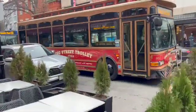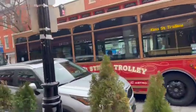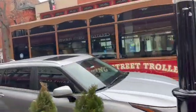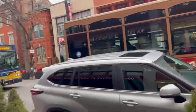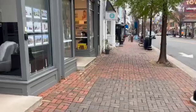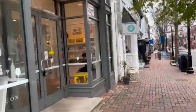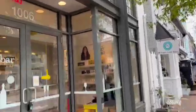So here's the trolley, which you can ride for free. This goes up and down the street. And there are stops. There it goes. I guess the rush is over. The street is pretty quiet again.